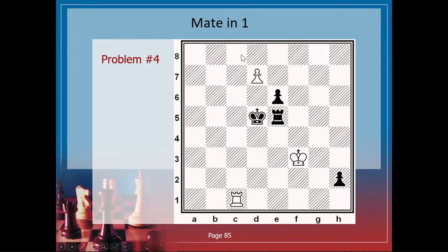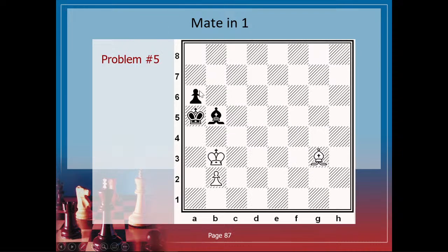Now, this actually has two answers, because remember, in pawn promotion, most of us, of course, would choose a queen, but you could have actually chosen a rook as well. So the rook could have actually done the exact same thing. Boom, checkmate. Okay? All right, let's look at our last one here.